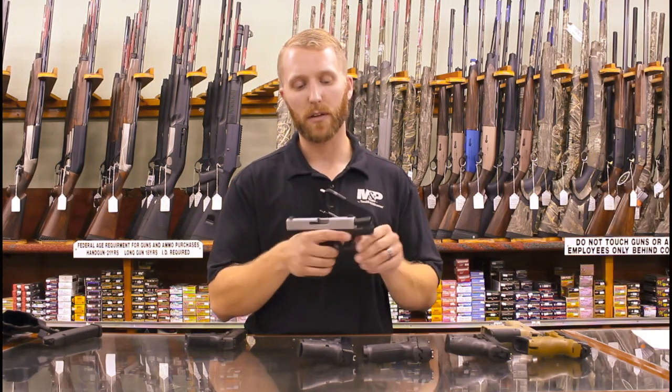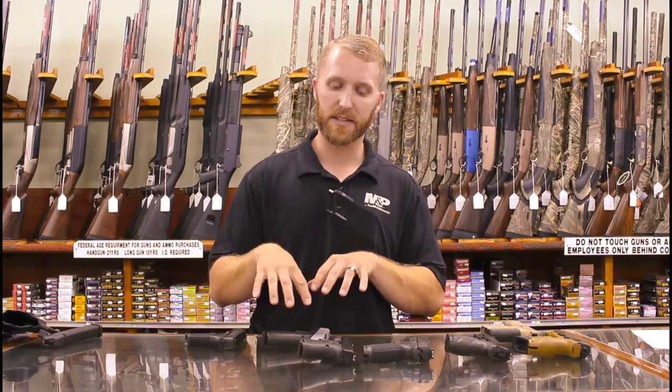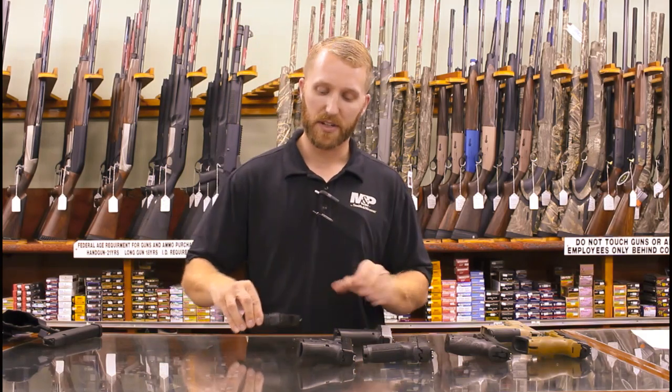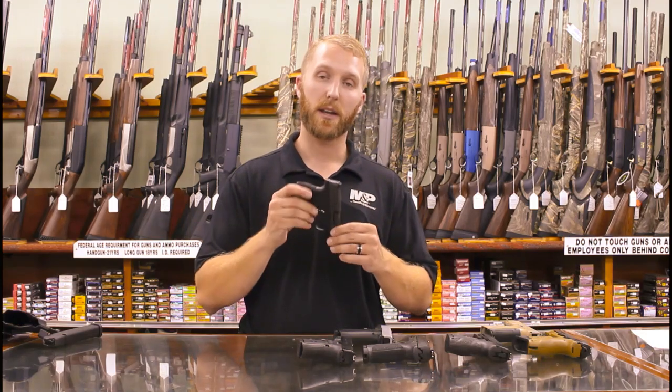I remember telling you that the price on it was like $559, but the 43X with the night sights is $539. Sorry, I don't think I followed back up on that video and told you the exact price. I couldn't remember it off the top of my head, but yeah, with the night sights, $539. And the 365 sells for $559, and it comes with the X-Ray 3 night sights.